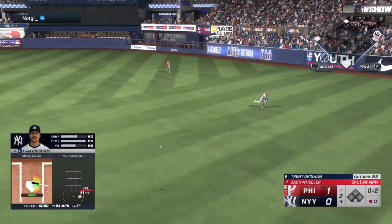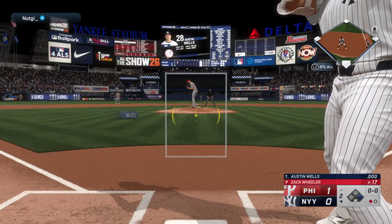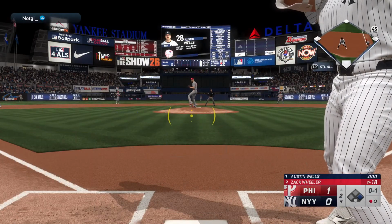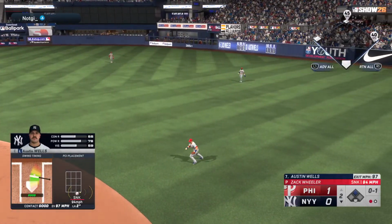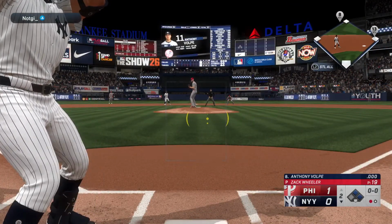And a man aboard. Well, he found himself behind in the count right there, but he didn't give in. Just a solid swing right there. Caught it out front and ripped it into the outfield for the base hit. Those always feel great. 0-1 down. Oh, great stop. And no throw for some reason as he reaches first. That's got to be an error.